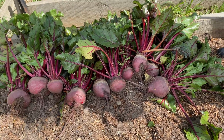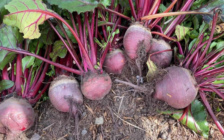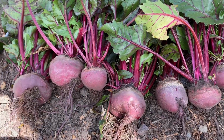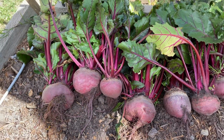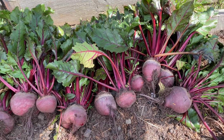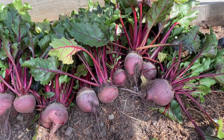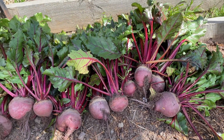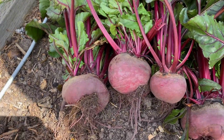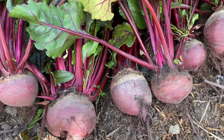This is the full harvest of the 1 punnet of the seedlings I bought. I'm very happy with the results. The other point is, beetroot and other vegetables are not that expensive to buy. But growing vegetables in my backyard is a hobby for me. It gives me an opportunity to get closer to nature. I feel more happy and relaxed when I'm in the garden.